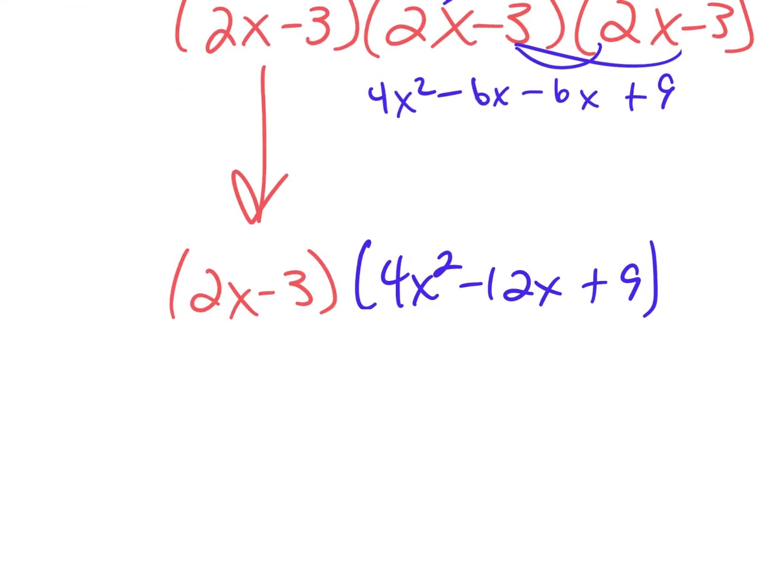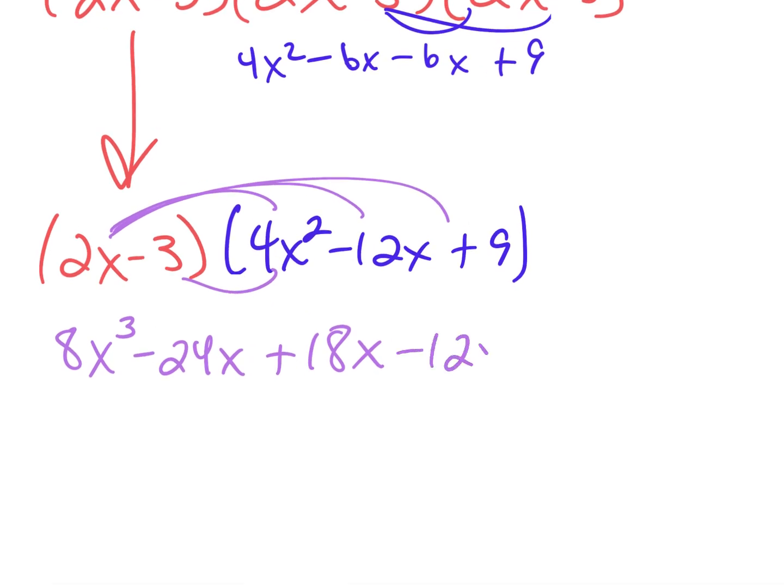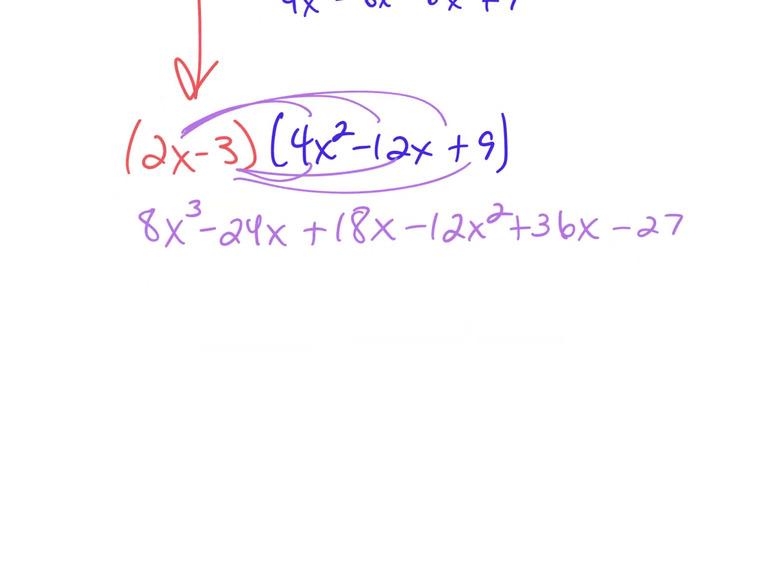And now we just multiply again. 2x times 4x squared is 8x cubed. 2x and a negative 12x is negative 24x squared. 2x and 9 is 18x. Negative 3 and 4x squared is negative 12x squared. Negative 3 and negative 12x is plus 36x. And negative 3 and 9 is minus 27. The 18x or the 24x is this? Yeah, I forgot the 2. Thank you. Whoa. Now we do what?